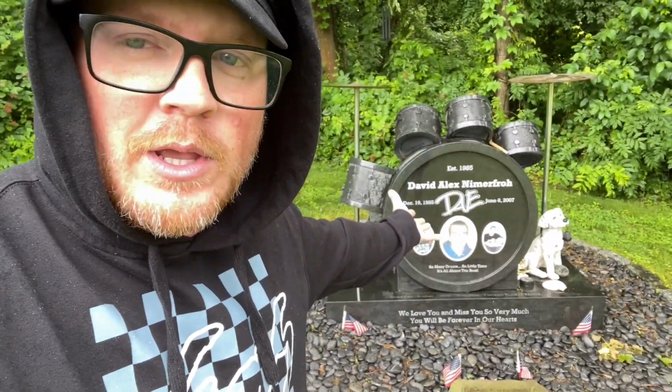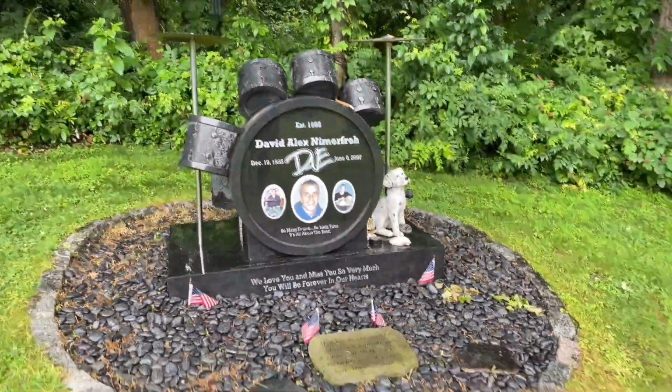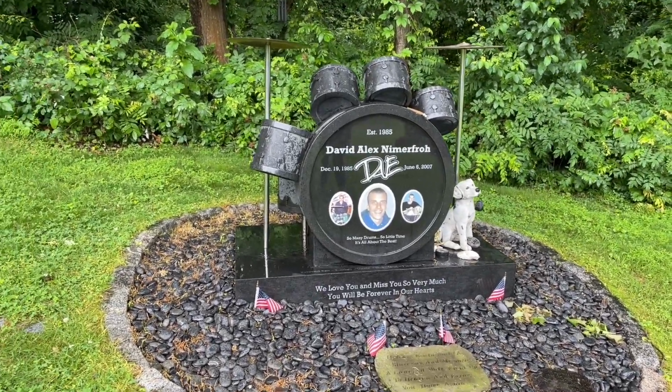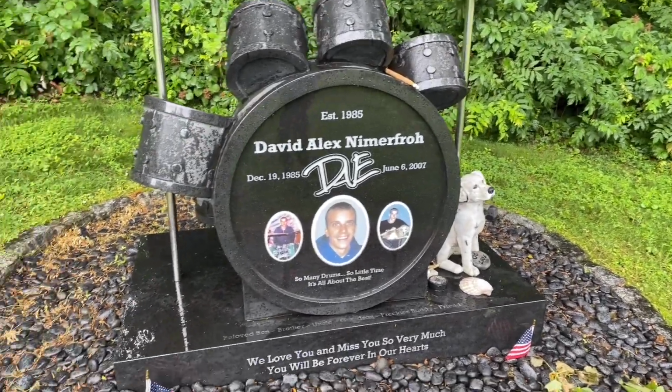But it is really cool to see a family come out here and make this amazing gravestone, this amazing gravesite for their son, who clearly had a lot of things he was very much into, a lot of things he was very much passionate about, including the drums and his dog and his surfing.